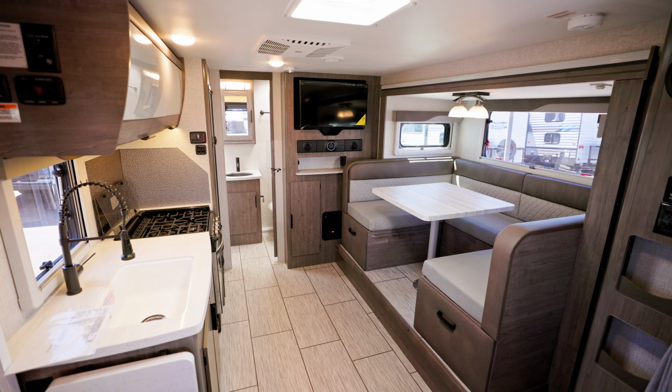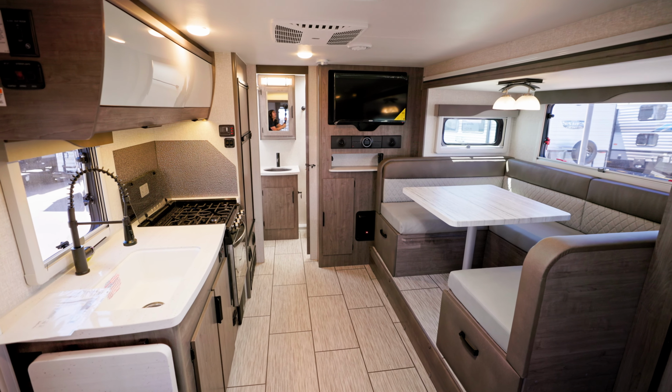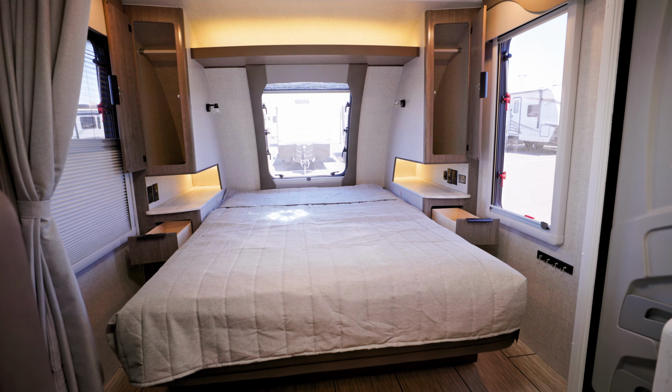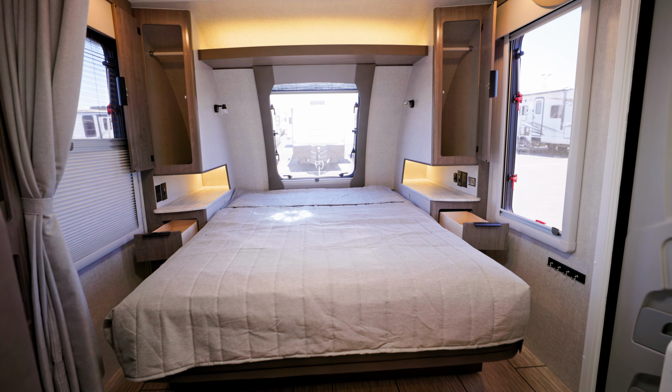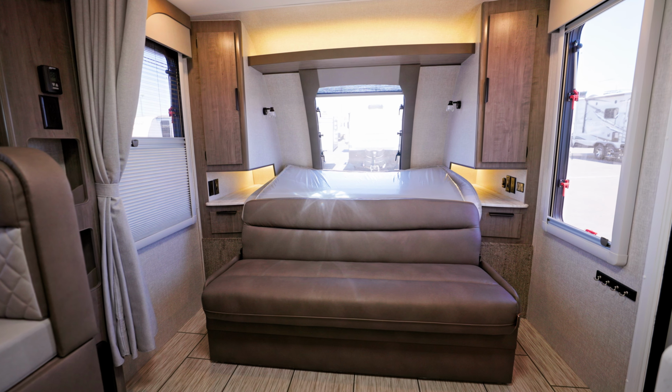Some of the entertainment that this unit comes equipped with is a 12-volt 32-inch television, the JBL sound system. You'll have theater-like sound quality. The dual-purpose sleeping area provides a quality queen-size mattress that folds back, revealing a sofa for extra seating.